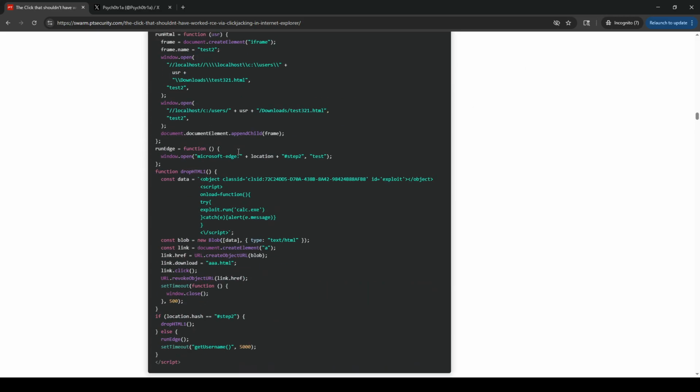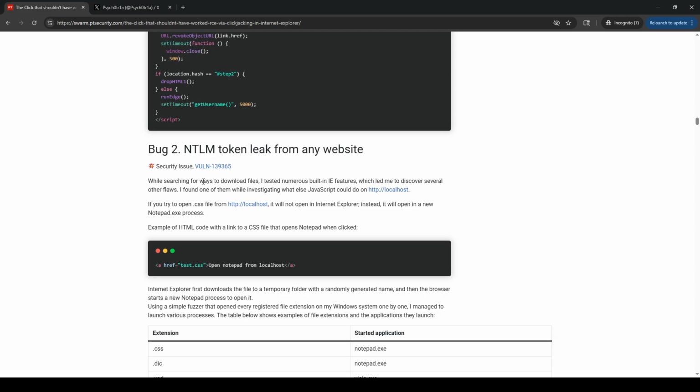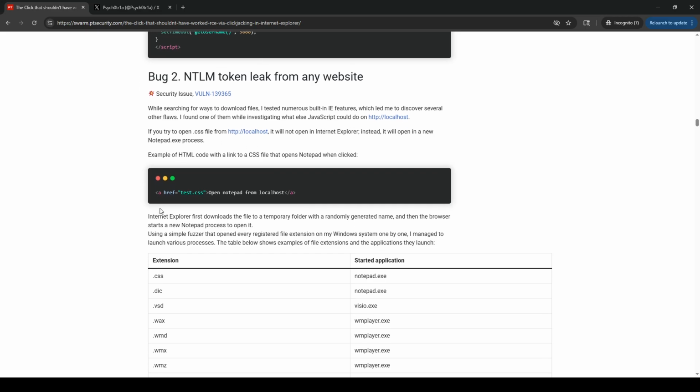This is very interesting. But, yeah, bug 2, NTLM token leak from any website. Okay, that's, jeez. While searching for ways to download files, I tested numerous built-in IE features, which led me to discover several other flaws. Found one of them while investigating what else JavaScript could do on localhost. If you try to open .css from localhost, it will not open in Internet Explorer. It will open in a new Notepad.exe process.